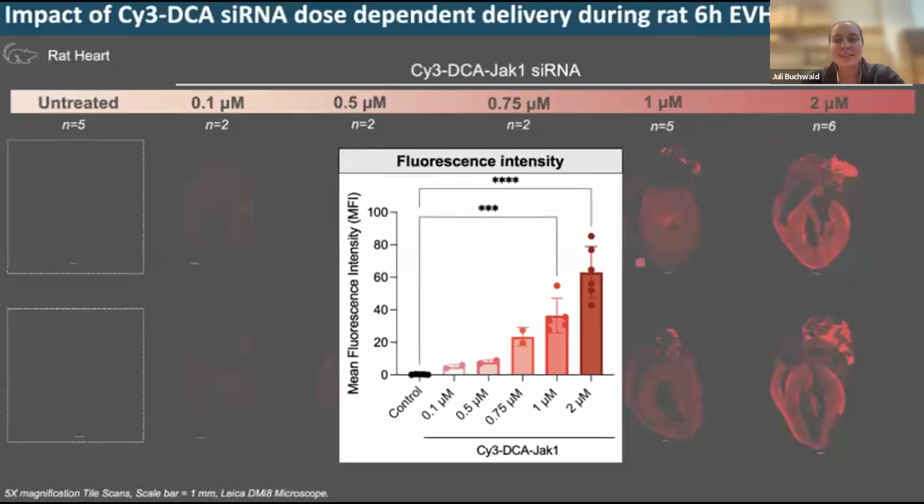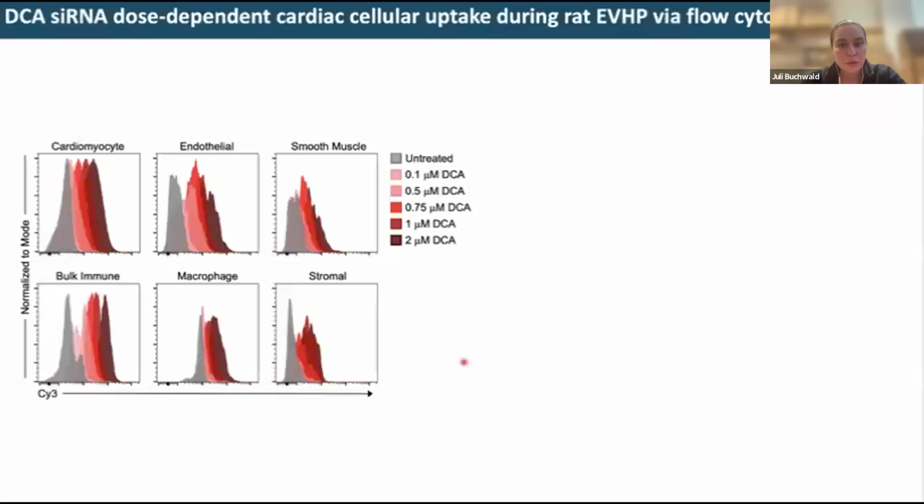Quantification of the mean fluorescence intensity of the heart ventricles also demonstrates this dose-dependent increase, with a 1 and 2 micromolar DCA siRNA group significantly enhancing MFI compared to untreated control EVHP perfused hearts. To further identify cardiac cell types that take up the DCA siRNA across this range of doses, we characterized siRNA internalization at the single cell level, again, using a similar flow cytometry strategy as before. And across this dose range from untreated to 2 micromolar, we see a positive shift with greater DCA siRNA concentrations administered during EVHP compared to untreated controls in gray.